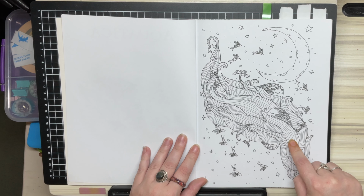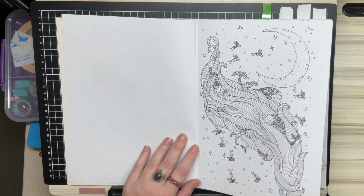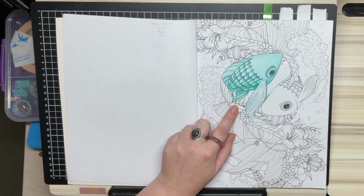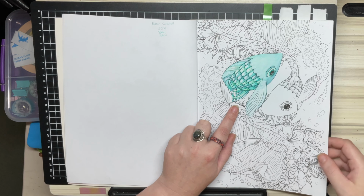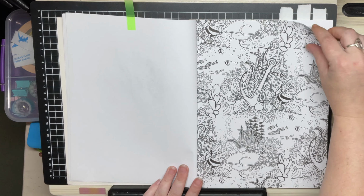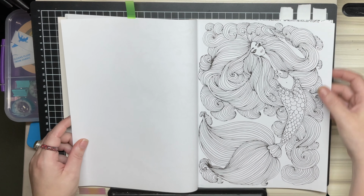So I haven't quite worked out what this page is, but I think this is supposed to be water. Just floating. I don't know. Flying fish and stuff. So this is the one that I started with my Faber-Castell Classics, and that is featured in one of the videos. So I'm going to get on to finishing this one, so you'll see me finishing that over the next, I don't know, couple of weeks. So there's all sorts of different types of line art in here.